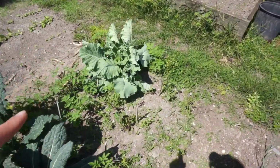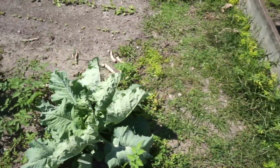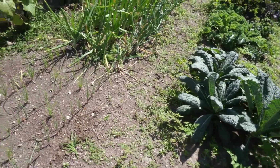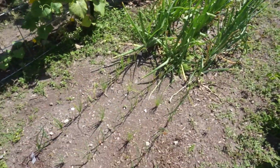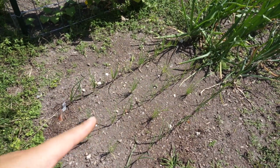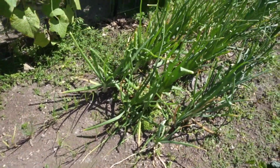And then collards. I have these sticks here because I need to put in more plants. I have them, I need to put them in. And these are onions. I had some Chinese cabbage growing here, but I ended up harvesting that, and then I planted more onions.